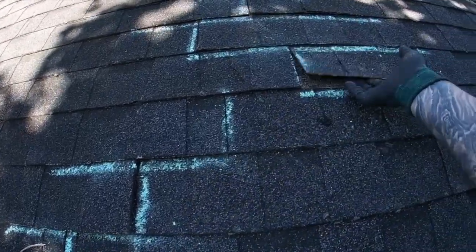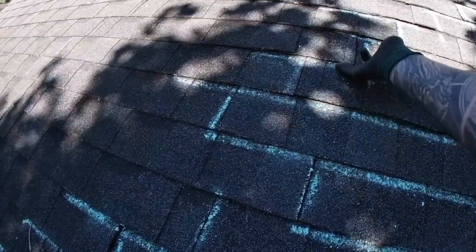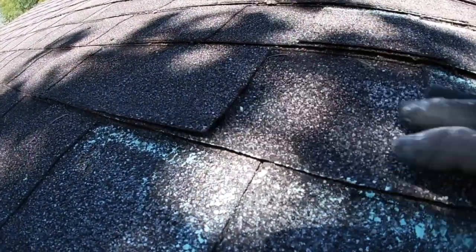Look at this. These are what's called wind zips. The cross-driven wind is literally picking these shingles up as an entire unit, and this is right over your bedroom. This is going to rip off as an entire whole, completely exposing these nail heads, driving water right into your attic system, costing you guys thousands of dollars in damages.